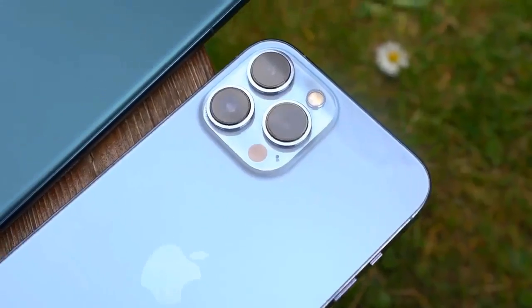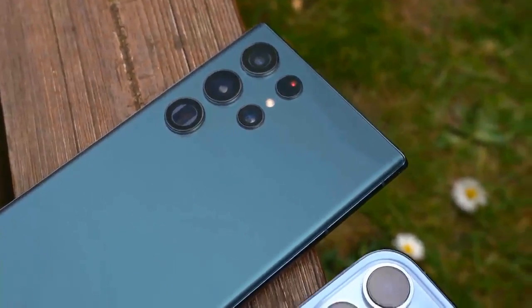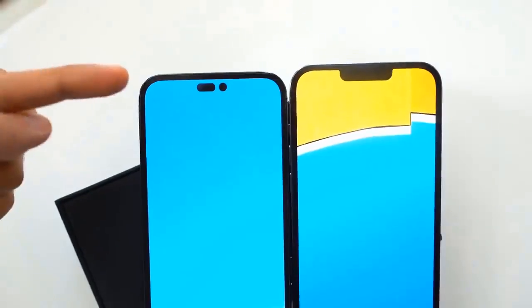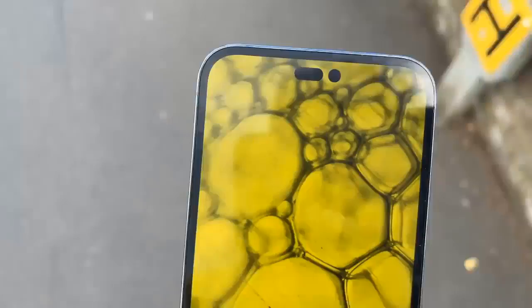This is probably well overdue. As good as the iPhone 13 Pro is, it's arguably not a definitive upgrade over its predecessor, and overall the iPhone hasn't taken a huge leap forward since the iPhone 11 Pro.